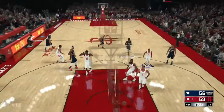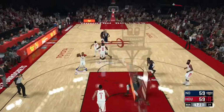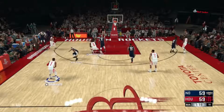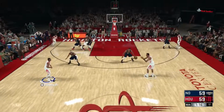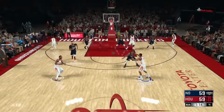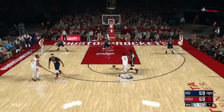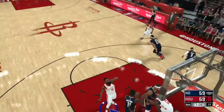Outside Holiday. And it's good coming on the assist by Rajon Rondo. That was a big one. You can hear it. And sometimes the silence of a crowd can speak volume. Ariza kicks to Mbamute. He feeds it to Harden. Stolen by Holiday.